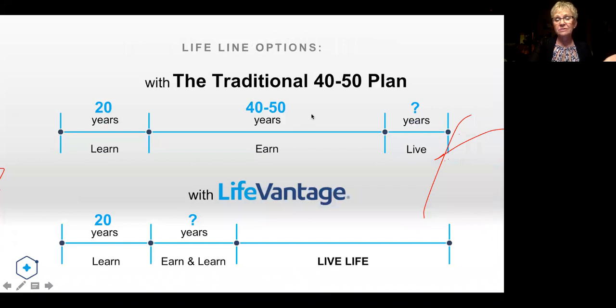Because this is the plan I was on. I was on this traditional 40-50 plan, right? And I was really thinking, would I ever be able to retire? But with Lifevantage, I cut that short. I joined Lifevantage when I was 61, and by the time I was 63, I retired early.